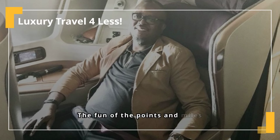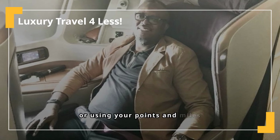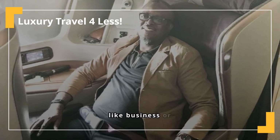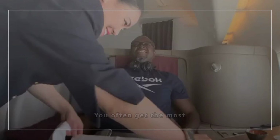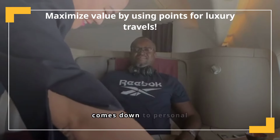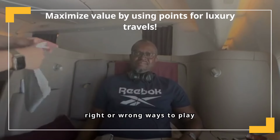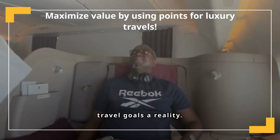The fun of the points and miles game is keeping cash in your pocket when booking a trip or using your points and miles for experiences you wouldn't normally buy with cash, like business or first-class seats. You often get the most value when using points for luxury flights and hotel stays, but ultimately it comes down to personal preference. There are no right or wrong ways to play the points and miles game, as long as you're making your travel goals a reality.